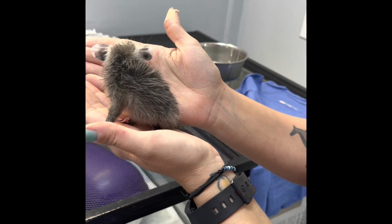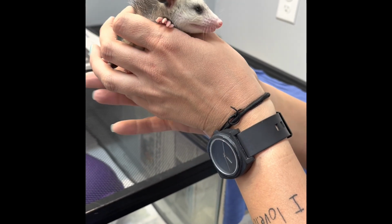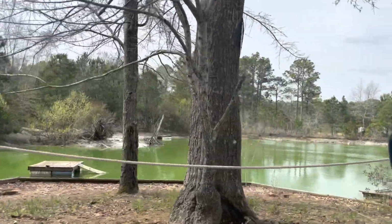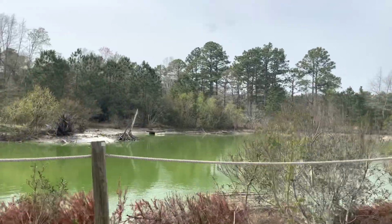And do you know why they chose Possumwood for the name? So Possumwood is actually not named after all of the possums. They're named after the persimmon trees that are lining the driveway up front. Another name for those type of trees is possumwood.